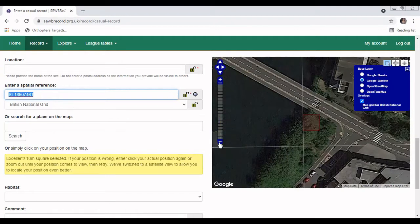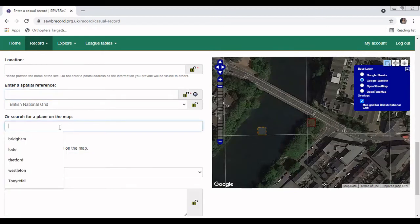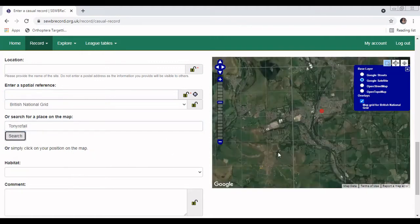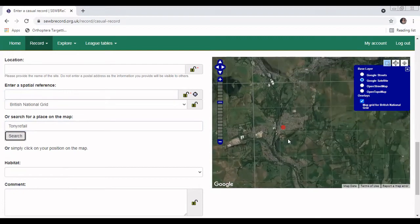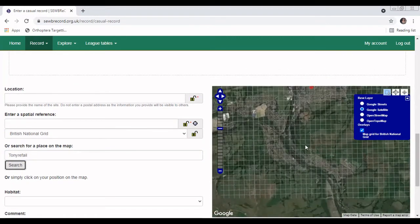The other way you can find a location, delete that, is to use the search bar. So search for actual home village, just click search. And we can see here it's brought us through to Tom Revel, and I can navigate again to find the actual location.